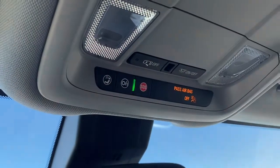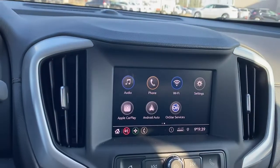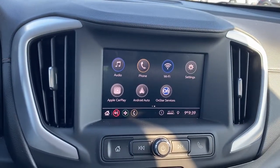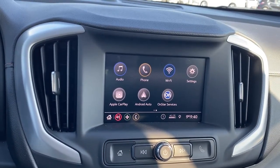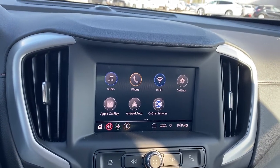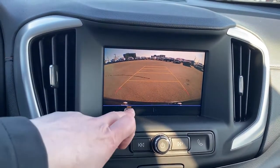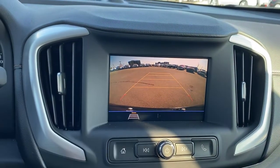Up above, OnStar and some interior light buttons. This is GMC's Infotainment Center, equipped with Apple CarPlay and Android Auto. This touchscreen displays the outside temperature, the time, and it also doubles as our backup camera with or without guidance.